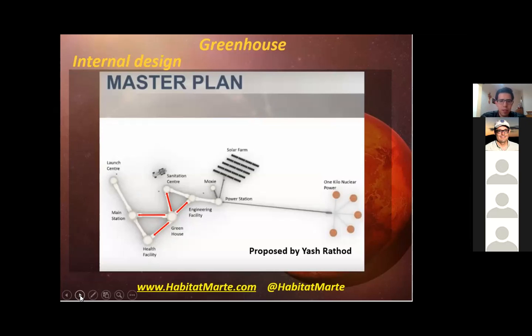First, talking about the internal design of the facility, I'll talk about the whole station, which is composed of several different facilities. It was proposed in a previous virtual mission by Josh Rathod. It includes nuclear power, a power station, a solar farm, MOXIE for the production of oxygen, an engineering facility, a sanitation center, a main station for regulating the activities of all the other facilities, a launch center, a health facility, and the greenhouse, which is here. It is connected in an important way with the engineering facility, sanitation center, main station, and health facility. It collaborates mainly with these facilities.